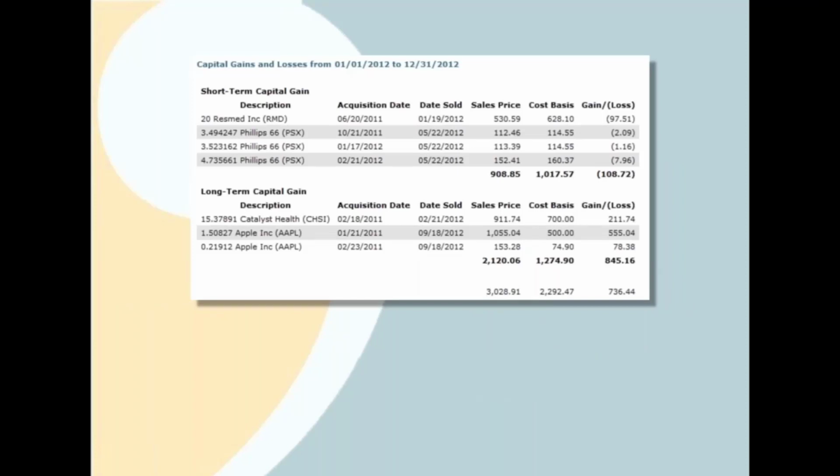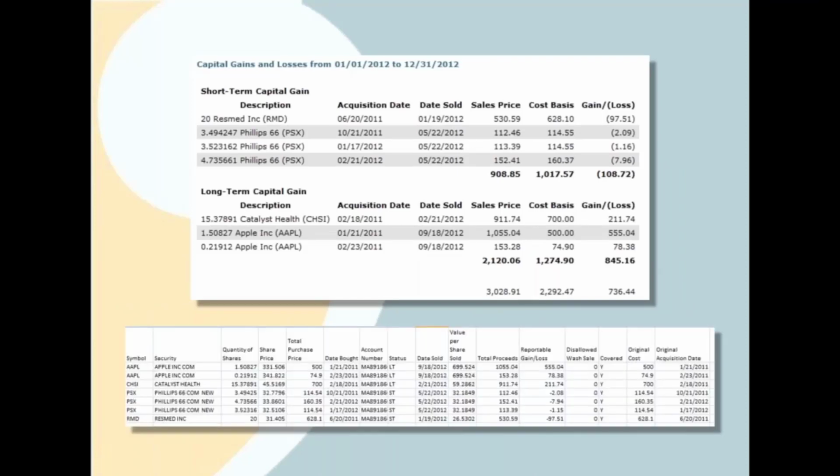Here's an example of the Bivio capital gains and losses report and a realized gain loss report from a broker. Yours may not look exactly like this, but it will have the same information on it. You need to compare each sale shown on the Bivio report with the same sale shown on the brokerage report.